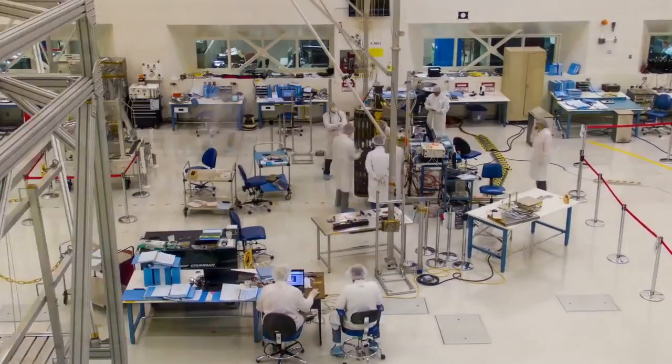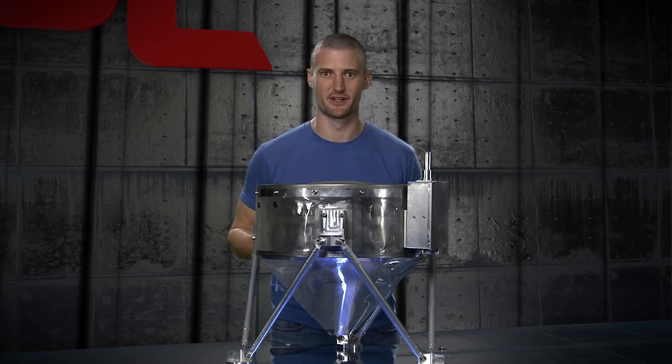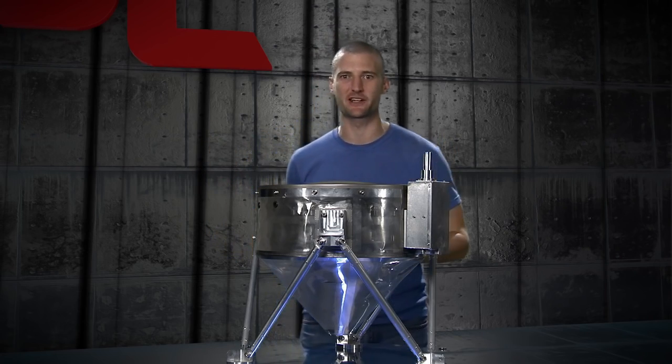Here at JPL, we have to solve problems that nobody's ever solved before, and sometimes the solutions can seem a little crazy. Today we're going to talk about this bad boy, an ion thruster. What's so special about an ion thruster? What makes it different, and how does it help us get through the solar system? Let's go talk to an expert.